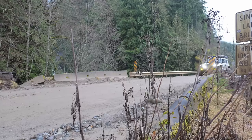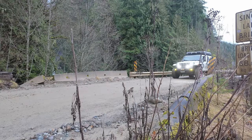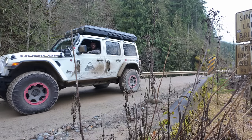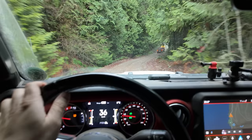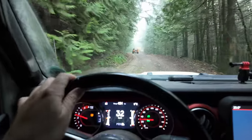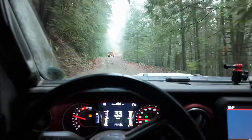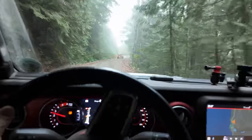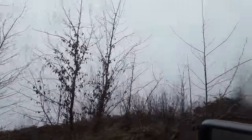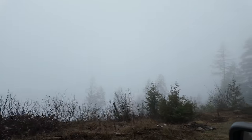One of my favorite things about coming off-roading in British Columbia in the winter are just all of these amazing waterfalls that are out here. They're just raging like crazy. All right, up we go. We're gonna try to get a little bit of elevation and get above these clouds a little bit. There's a layer of fog sitting right over top of the lake that I think we can get up and above and then see the mountains poking out above the fog.